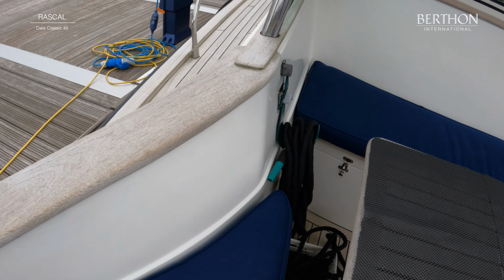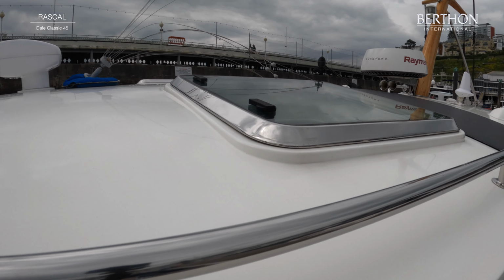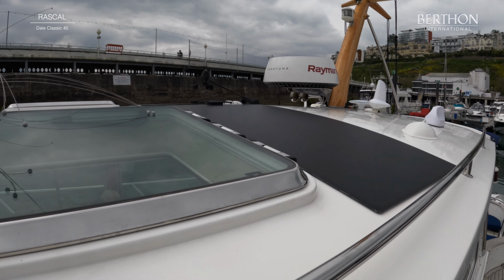So we've got a beautiful revarnished timber mast here. Electronics have been upgraded. She is in beautiful condition. Original teak decks, but are looking good at the moment. We've got a profusion of opening hatches onto the foredeck. We've also got a pair of opening hatches which open up to give ventilation in there.